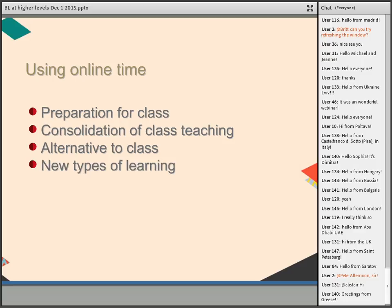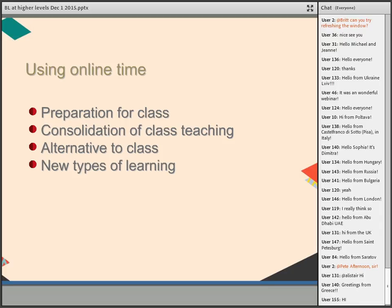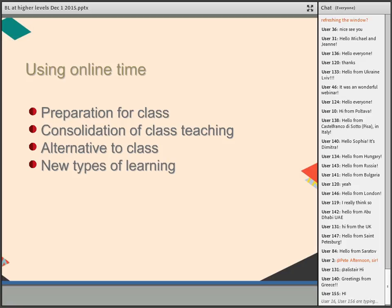And I think finally, online time can be used for new types of learning, learning opportunities that the online environment gives you that you can't have in class. And we'll be looking at some examples later on, but one simple example of this is that when students are learning online, they have the facility to record their voice, for example, and compare it with a model. So there are new activity types and new types of learning that students can do online.